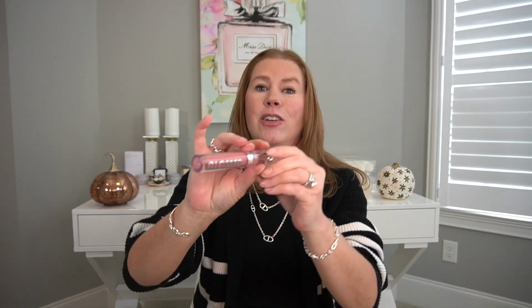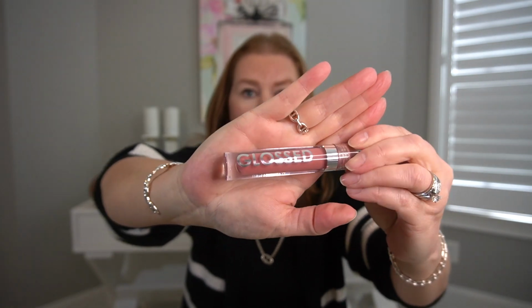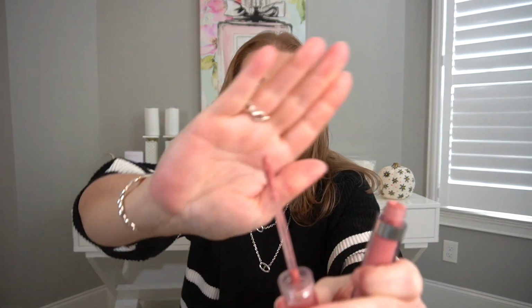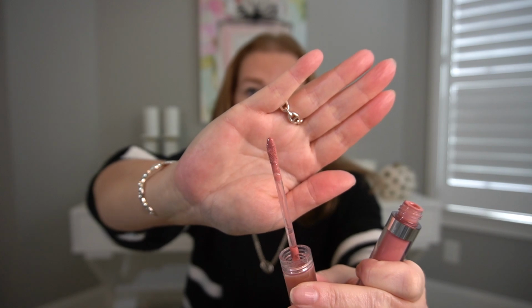The next thing that I have from Sephora, I have a lot of these in my cart already. It is their lip gloss, and they have changed the packaging from what I bought last year. It says Glossed on it. This is the color 100, which is Busy, and it is just a really nice pink, like a mauvey pink. And this is what I am wearing today. Put some extra on, show you.